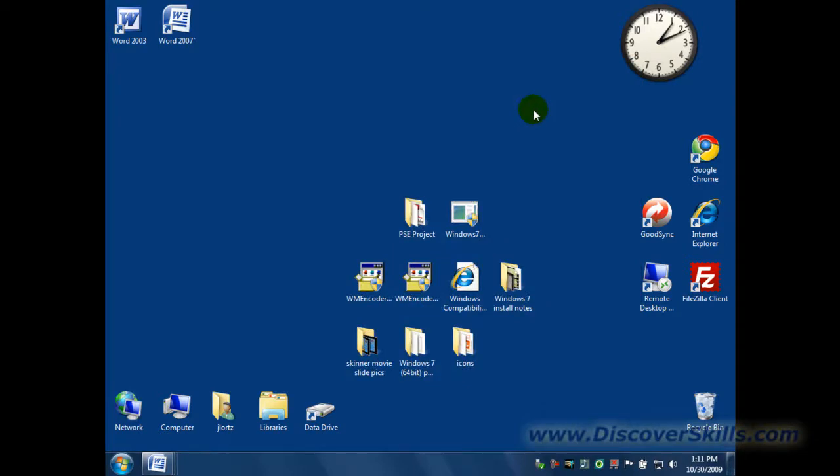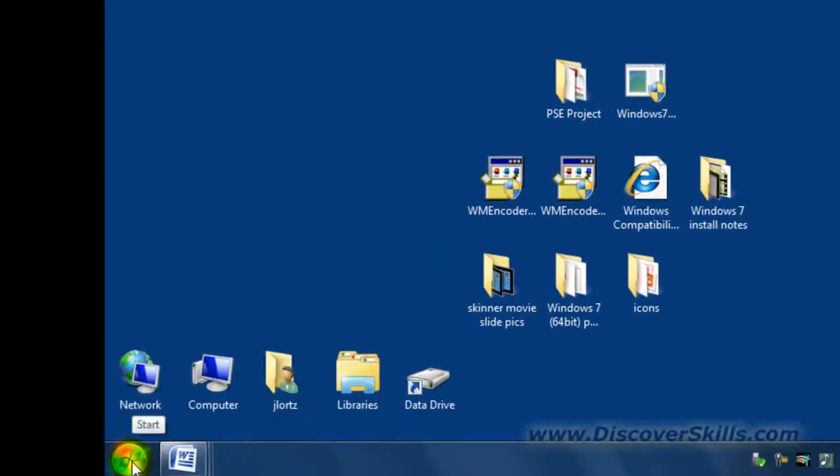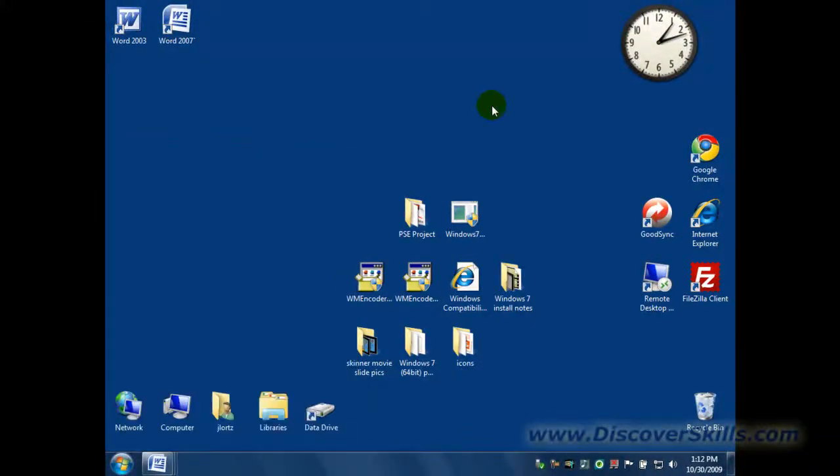Now, the first thing you're going to notice if you look at the screen here is that it looks a lot like Vista. And yeah, it is a lot like Vista in many ways. We still got our taskbar down at the bottom. We've got our desktop, our shortcut icons. We still have a start button that pulls up a start menu. There's a lot of things that are very similar to Vista.